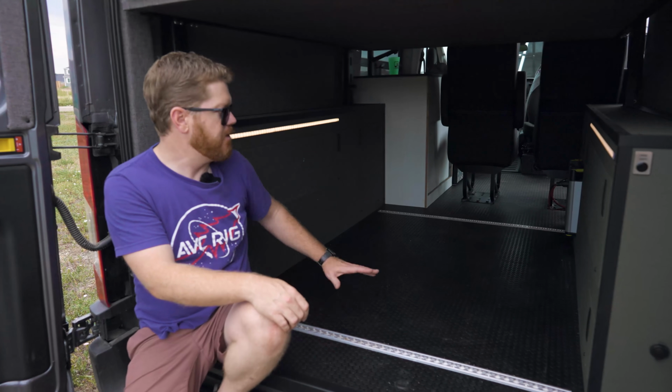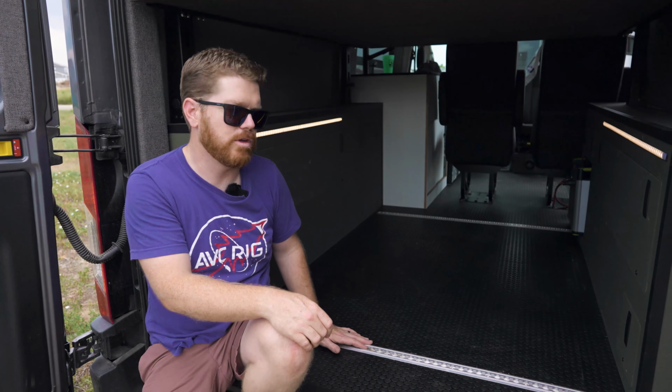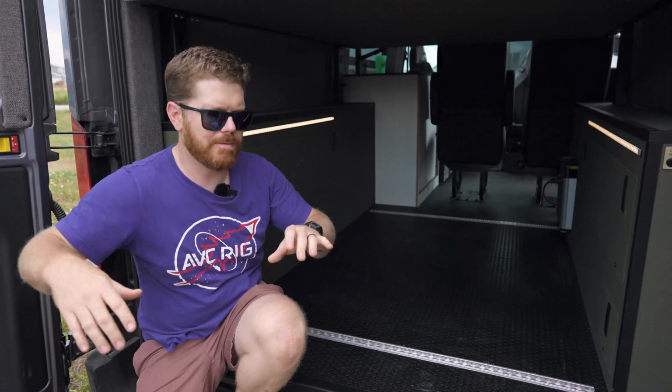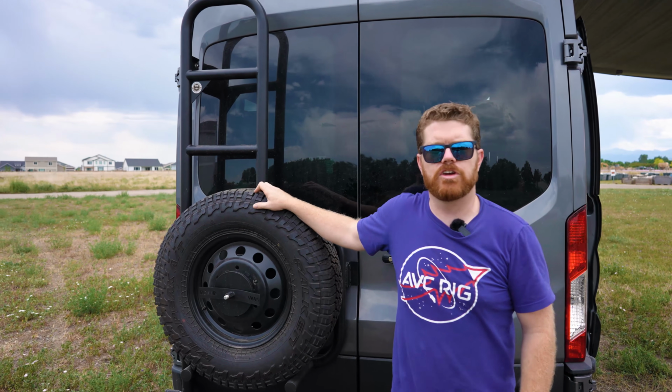So having a 5-foot dimension of cargo area here lets us strap down all of our toys in the back if we don't have a tray, or we can bolt a tray into this track system and have an easy slide out for all of our stuff. So we can load up that tray and then slide it under the bed. So that has been AVC's Gear Hauler Van Tour.